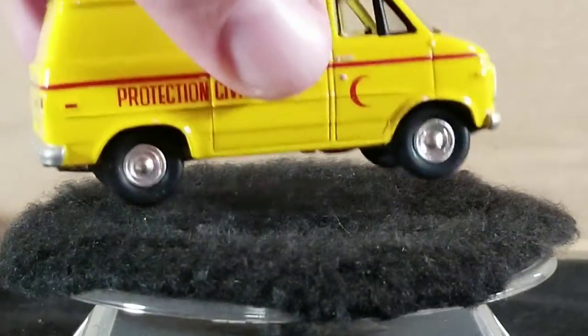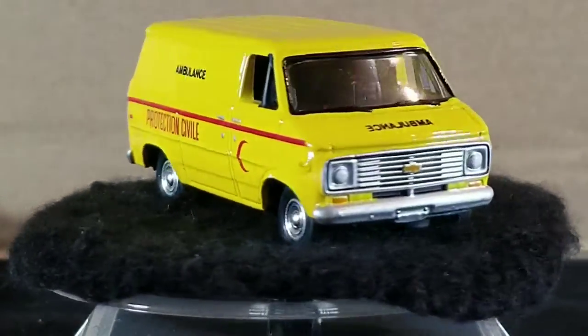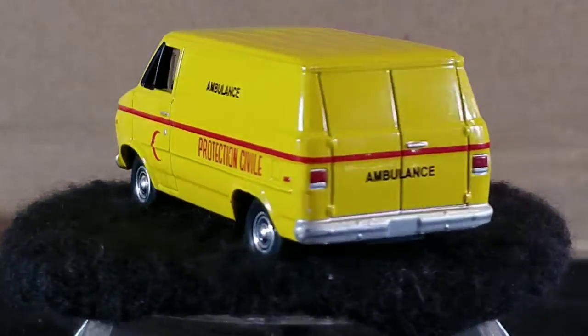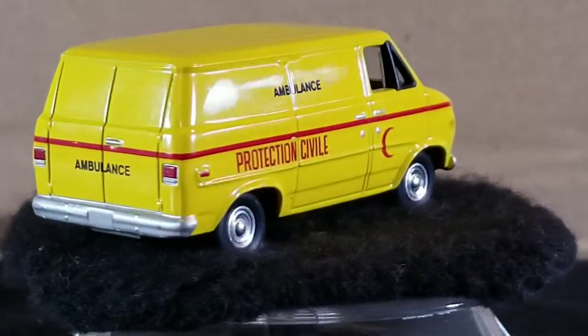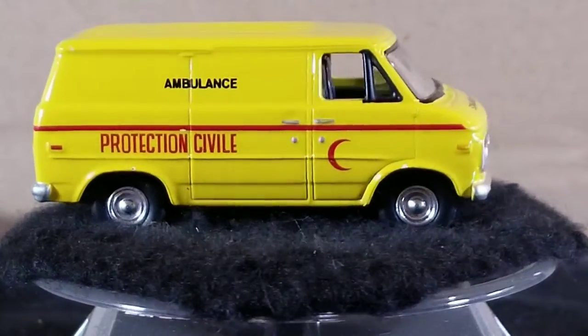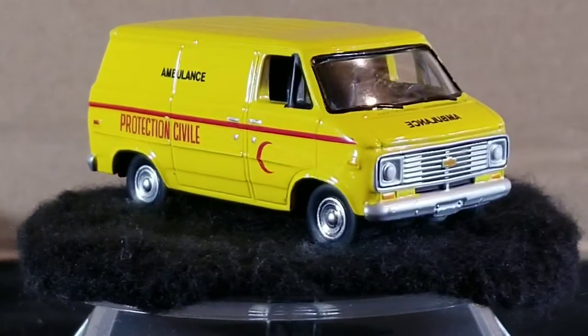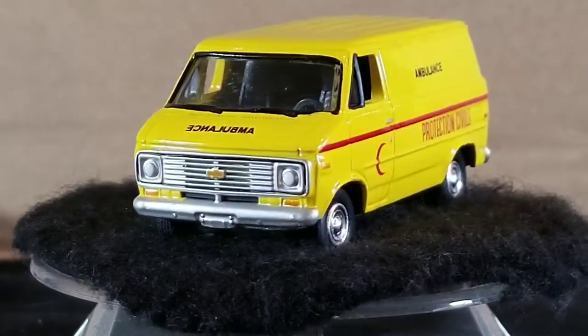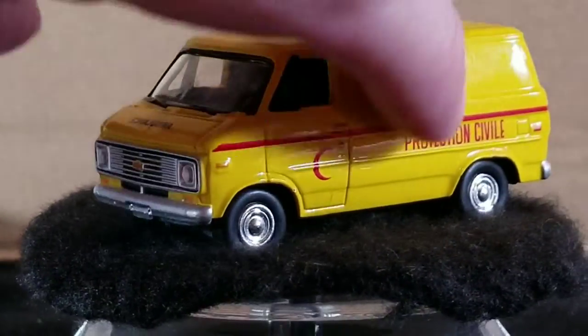Also, here's a cool Johnny Lightning I picked up. I already have this one. This is a double. I think this is maybe a 007 release. 75 Chevy van. Nice heavy casting. Metal body, metal base. This one's got rubber tires.